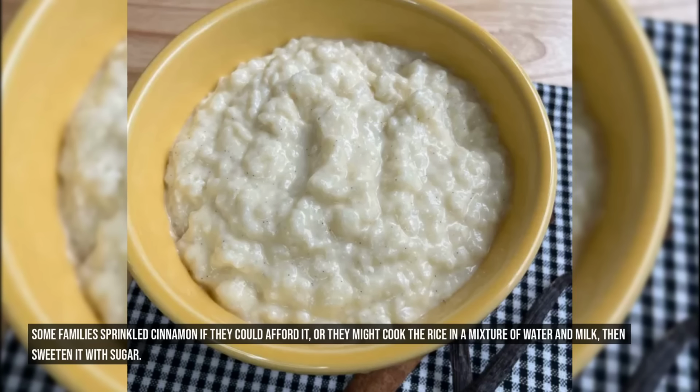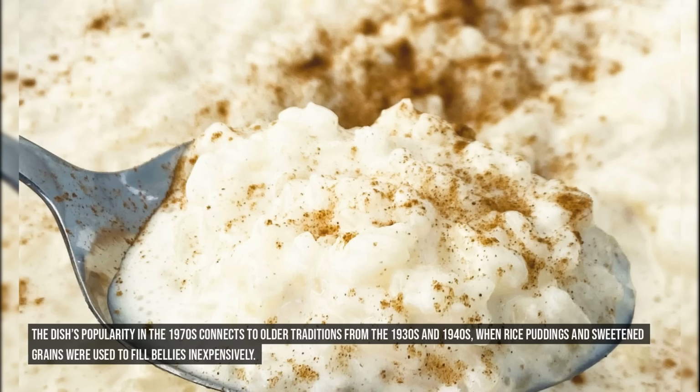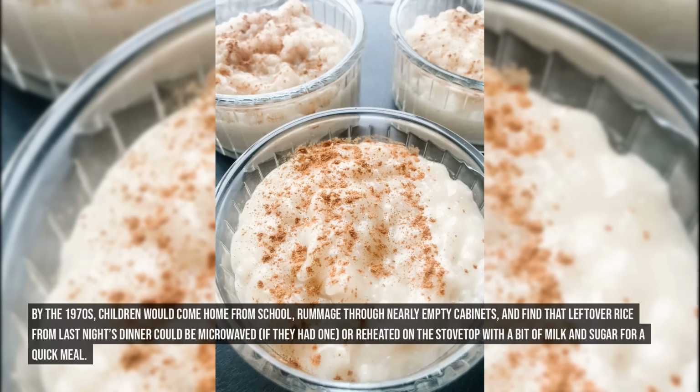Some families sprinkled cinnamon if they could afford it, or they might cook the rice in a mixture of water and milk, then sweeten it with sugar. The dish's popularity in the 1970s connects to older traditions from the 1930s and 1940s, when rice puddings and sweetened grains were used to fill bellies inexpensively. By the 1970s, children would come home from school, rummage through nearly empty cabinets, and find that leftover rice from last night's dinner could be microwaved if they had one, or reheated on the stovetop with a bit of milk and sugar for a quick meal.